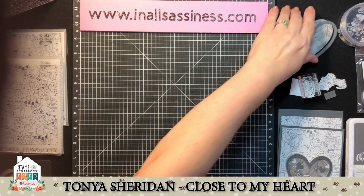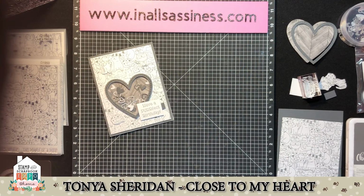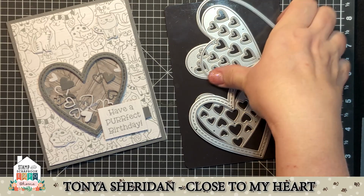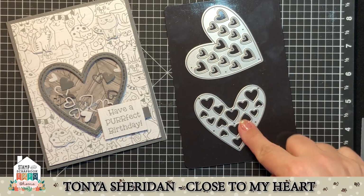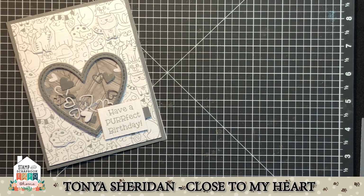So I wanted to use this paper and show you how to create this fun shaker card. This heart is brand new to us as well. You can also pre-order that. It comes with 4 pieces. There is a stitched rim that goes on top of the flat rim, and then 2 insert confetti pieces. And those are the things I want to show you today.